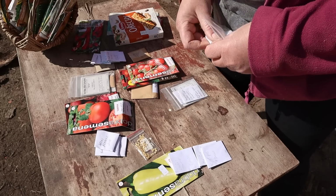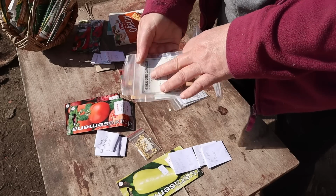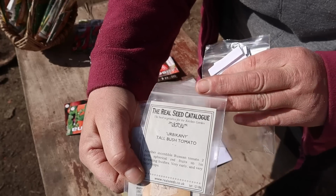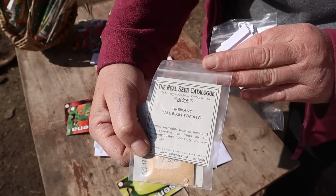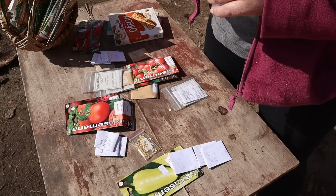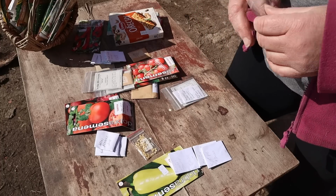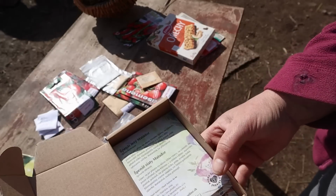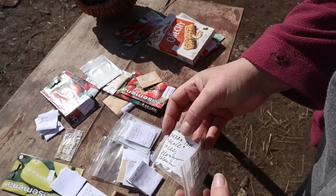Back in England, I like to shop with this company. They are, if you can see it, the Real Seed Company. They have really nice seeds. So I found more seeds, and I found tomatoes and peppers.